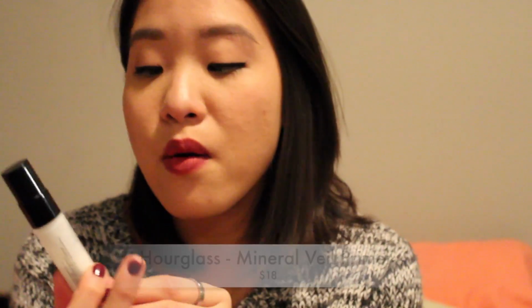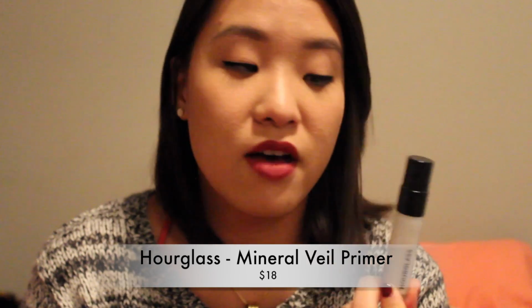This is the Hourglass Mineral Veil Foundation Primer. It is a small guy. Excuse my phone. It's a small guy because it is fucking expensive. This thing is $18 and you can see it's smaller than my hand. Not a lot of product in here. But a little bit goes a long way.